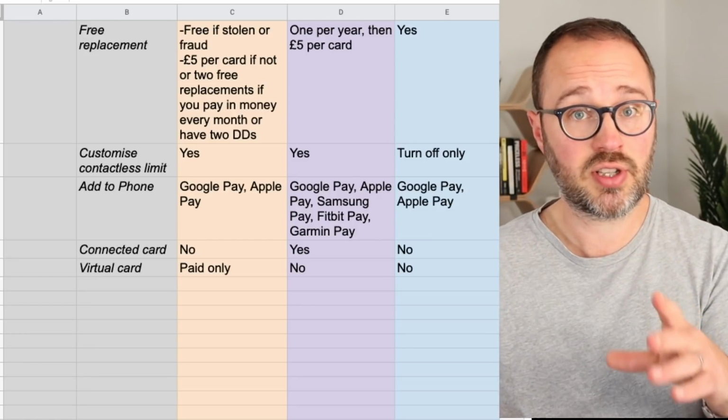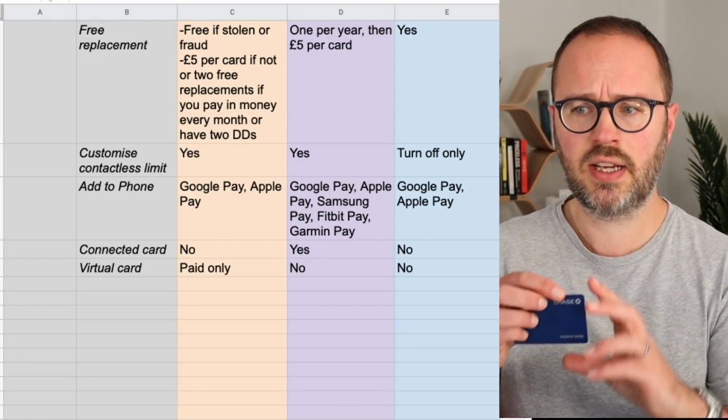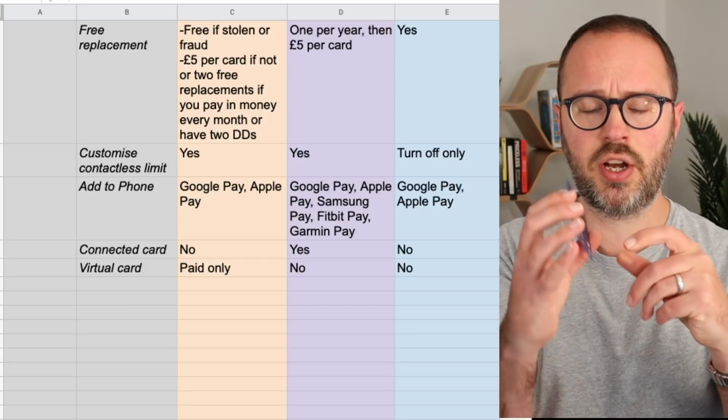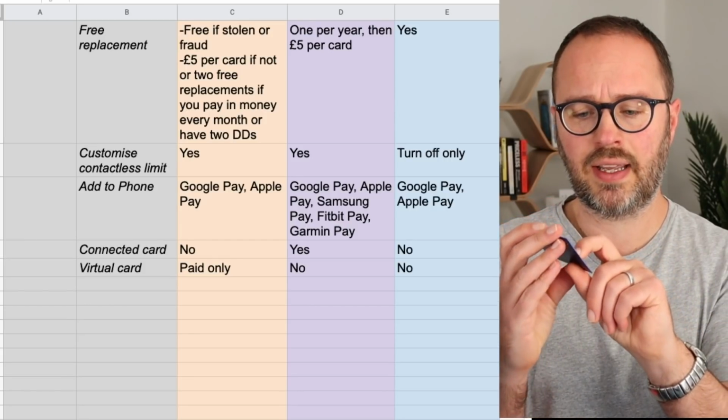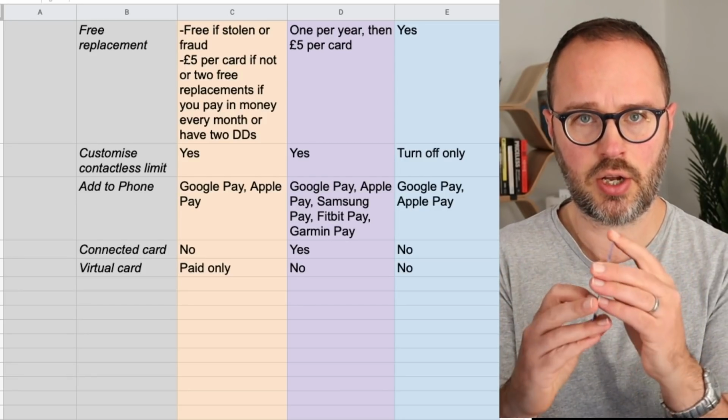There is something interesting with Chase that's worth noting. I'll show you the card again here. Here's the front of it. And you're used to it now, so there's nothing on the front. It's got my name, but that's it. If I turn it over, all it's got on the back are the phone numbers to call if something's gone wrong. It is a numberless card completely.